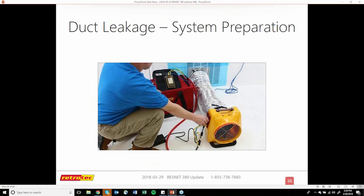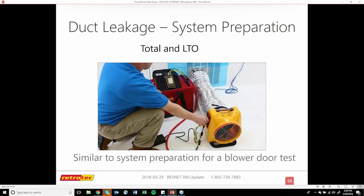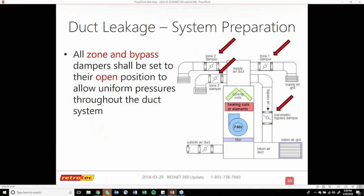The system prep for a duct test is very similar to the blower door. We'll go through it quickly here. This is both for total and for leakage to outside. For your zone and bypass dampers, you want all those to be open. You're really going to have to open those up anyway, because if you have your hose that's measuring duct pressure and you have a zone damper shut and you run your fan, the gauge is going to think there's a great big hole somewhere because you've got a pressure differential across the duct system. So you're going to want to open up all those zone dampers to make sure that you've got equal pressure going through the whole duct system.